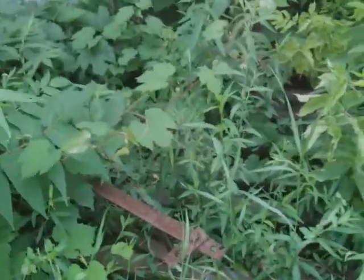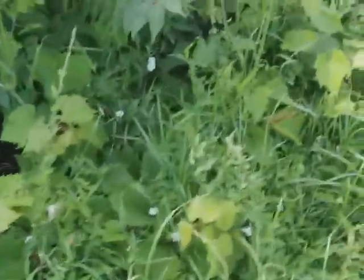You got rails, and what's this? Oh yeah, that's a piece of a ladder for a signal. You got a large pole right here. I believe this is also a signal or a crossing bar. You know what, maybe it's a signal. More rails. And unfortunately the rest has been completely covered over.